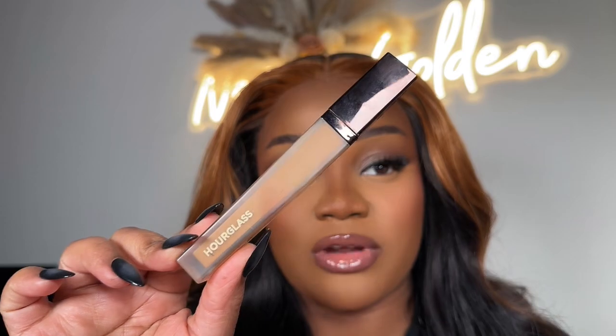Okay, so after your foundation, I think the next thing you're gonna need is a good concealer. So my favorite is this one from Hourglass. I am out of it right now, but I am in the shade Maple. I would recommend getting a concealer that's two shades lighter than your skin tone, because you're gonna be using this to highlight.